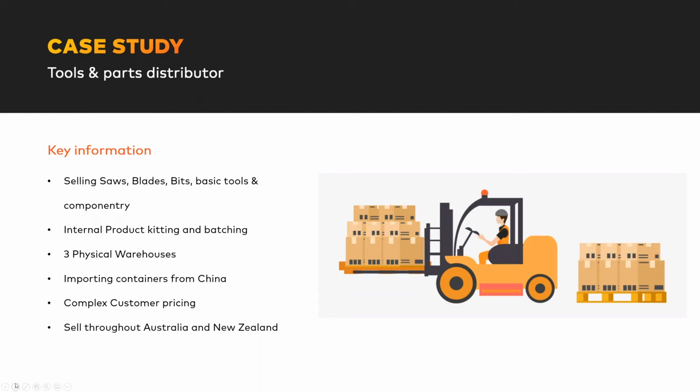So the case study we've got today is an organisation that sells saws and blades and drill bits and a lot of basic tools, but they do that internal kitting or componentry in-house. So there's an element of a build happening there. They've got 3 warehouses throughout Australia, importing containers from China for their product. A lot of complexities around their pricing, and basically at the moment selling in Australia and New Zealand. So we've got those challenges of cross-border that we need to take into consideration as well.